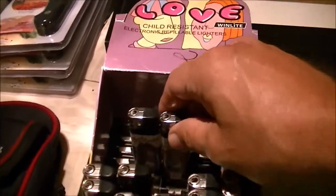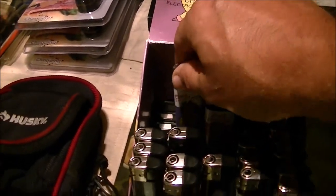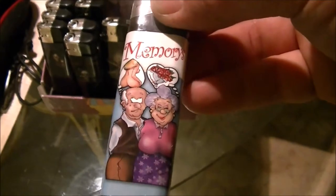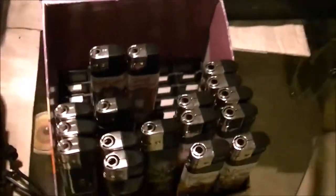But these, we got these lighters here. He's got them marked two for a buck, and that's the way I'll leave them. They got different sayings on them. I think these will probably sell pretty good. There's some skulls. Well, one skull, and then looks like the Grim Reaper. Another one. Just different things, a little different saying. So they're two for a buck. And I'll probably keep the prices pretty much how he had them.